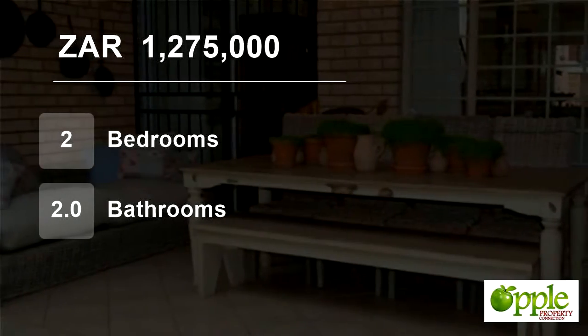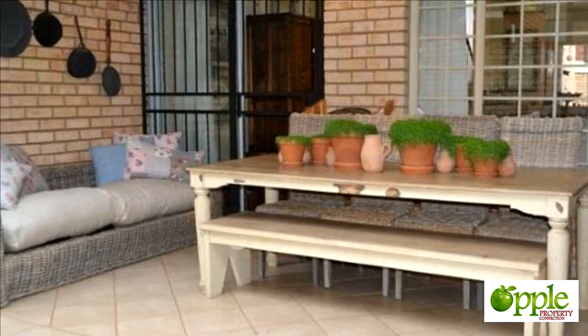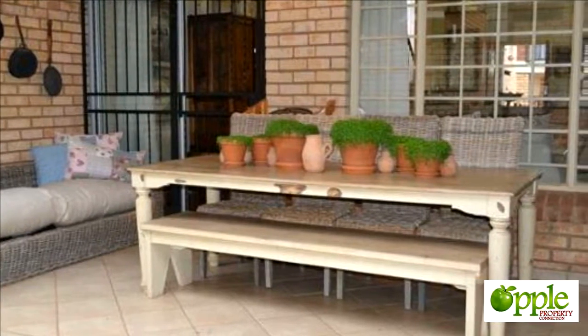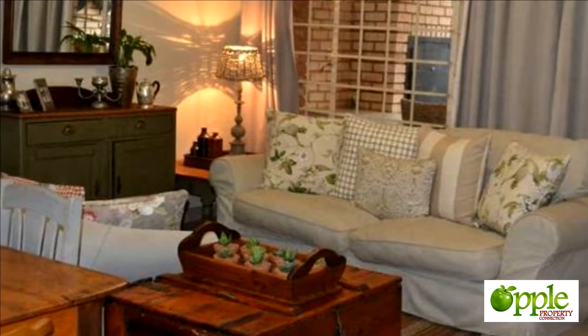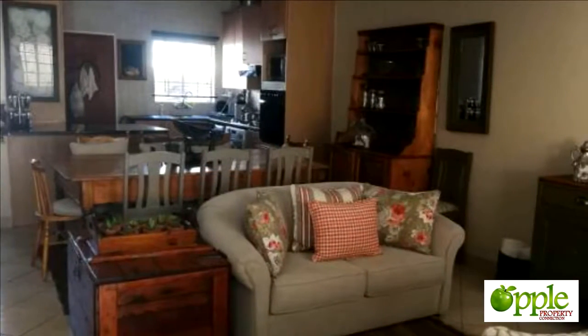Welcome to this two-bedroom flat for sale in The Wilds, Pretoria, Gauteng, South Africa for R1,275,000. This sectional title is well looked after and perfect for a family home, first-time buyers, or even to be used as a lock-up and go home.